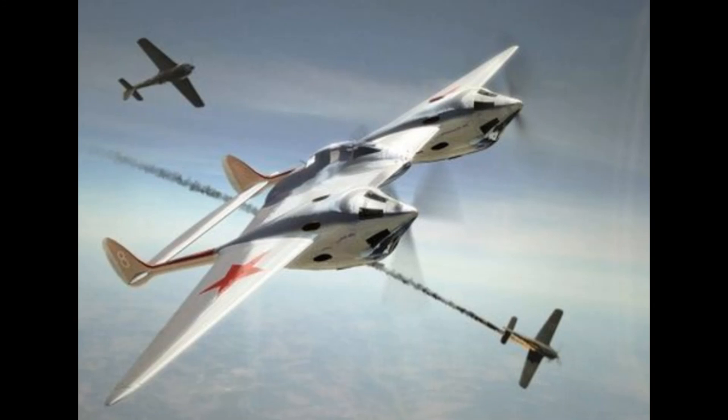But imagine for a second if the project had been completed. The USSR would have had a revolutionary fighter that might have been a nightmare for the Luftwaffe, who would have had to deal with this.